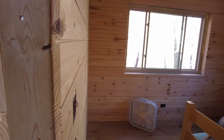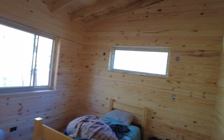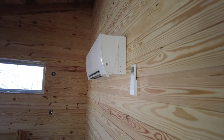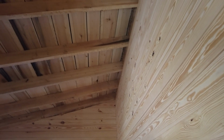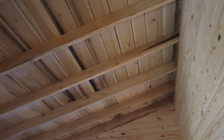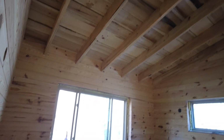This is what I would consider the master bedroom. We left the ceiling cathedral in here. It's not high enough to get a loft. This is where I was staying. Again, it's got its own mini split. I'll be making some lights for either side of the window, but this has the same cathedral ceiling as the living room. Kind of like that open look in here, rather than giving it a flat ceiling with an attic.